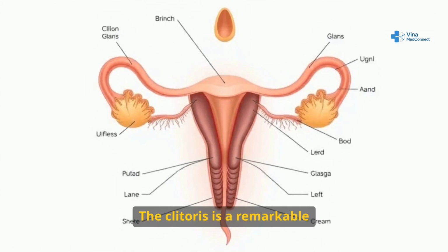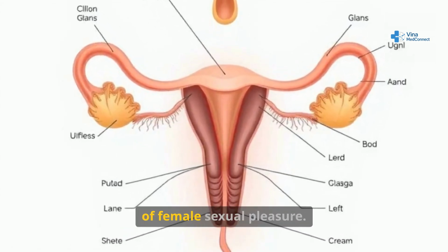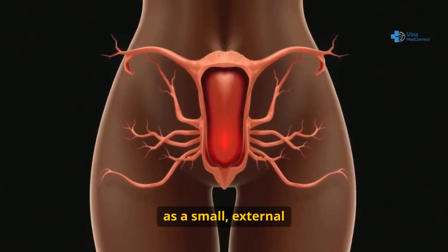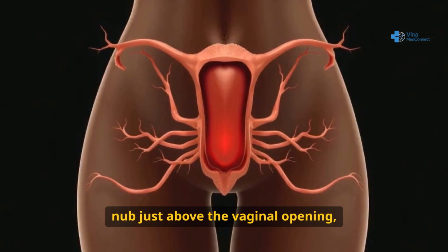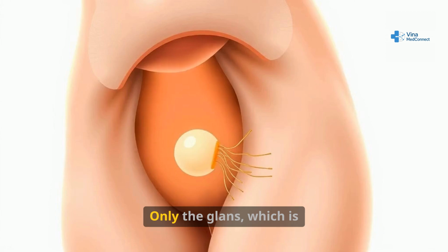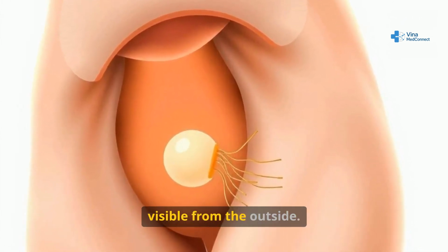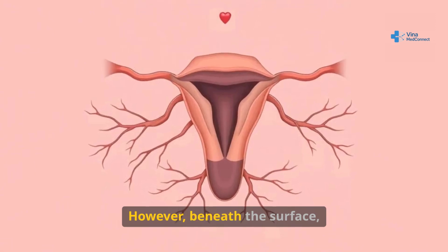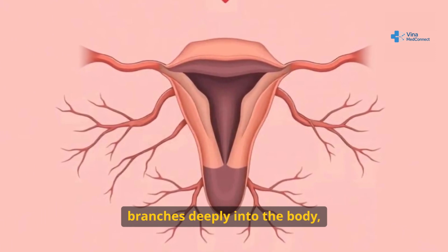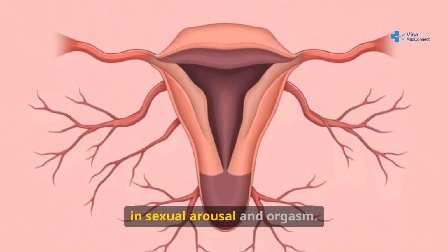The clitoris is a remarkable and often misunderstood organ, central to the experience of female sexual pleasure. While it is commonly depicted as a small external nub just above the vaginal opening, the clitoris is, in fact, much more extensive. Only the glans, which is about the size of a pea, is visible from the outside. However, beneath the surface, the clitoral anatomy branches deeply into the body, forming a complex structure that plays a crucial role in sexual arousal and orgasm.